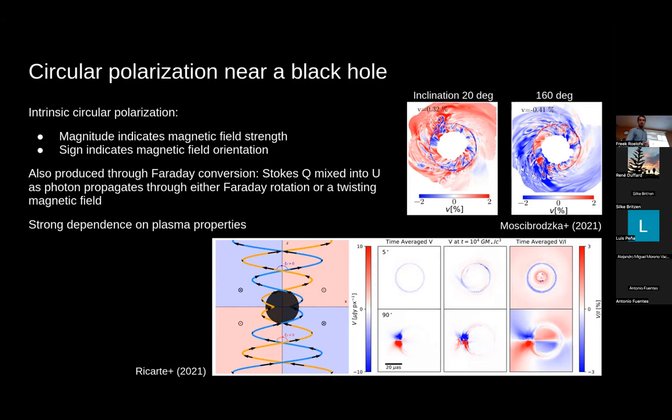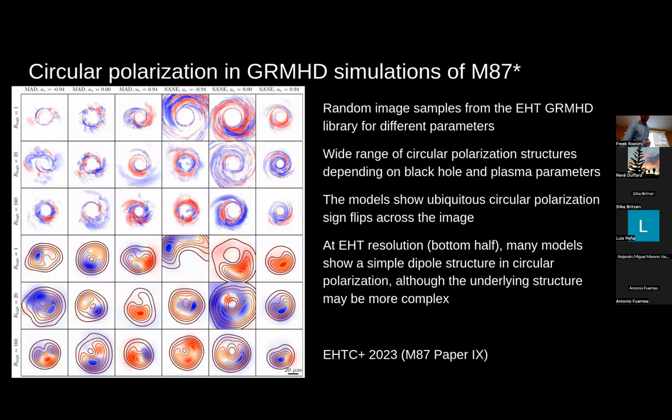the accretion plasma. Here we see an example of some GRMHD models drawn from our GRMHD library in circular polarization for a lot of different parameters. And the takeaway here is that you see a wide range of circular polarization structures, and also a lot of sign flips of the circular polarization within the same image.